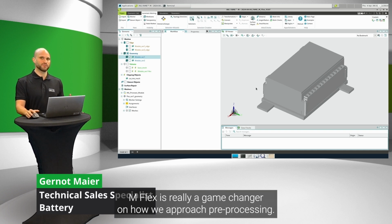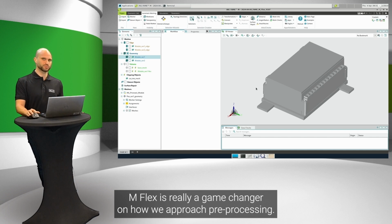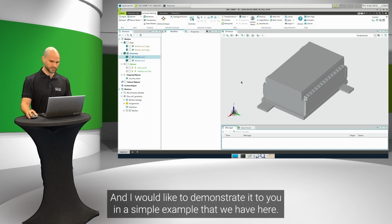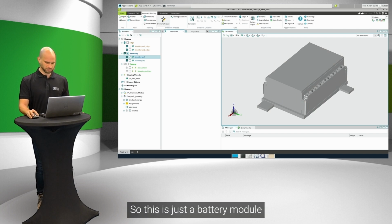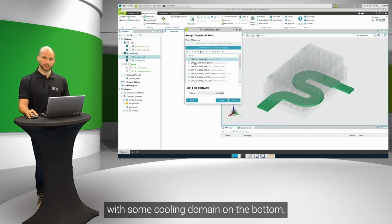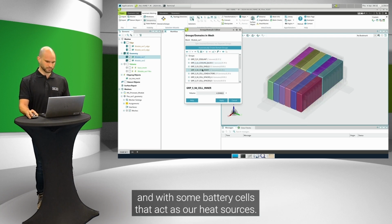In a nutshell, FameM-Flex is really a game changer in how we approach pre-processing. And I would like to demonstrate that to you in a simple example that we have here. This is just a battery module with some cooling domain on the bottom and with some battery cells that act as our heat sources.